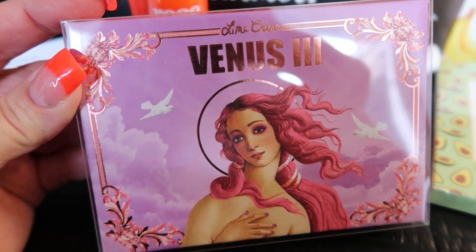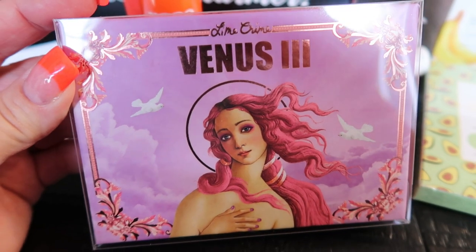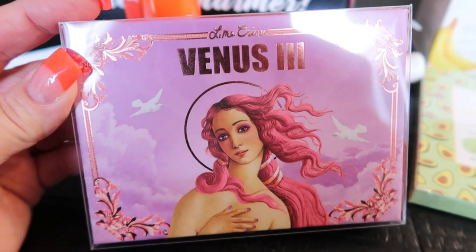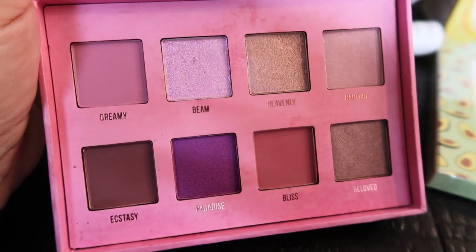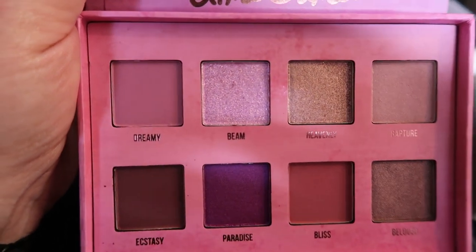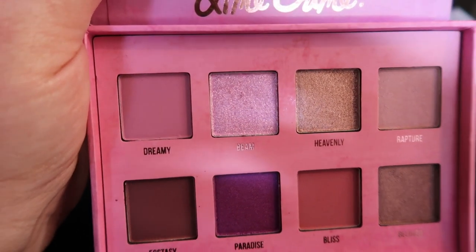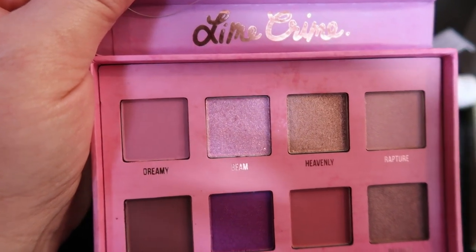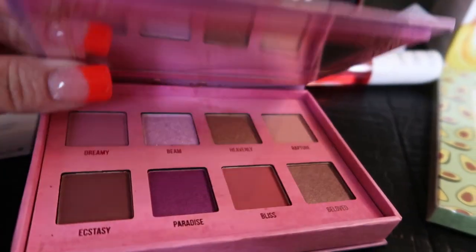And lastly, which is always my favorite thing ever in the box, is an eyeshadow palette. This is the Lime Crime Venus 3. And here are the colors. Looks like you get 8 colors, some mattes and some shimmers. Neutral, but also some fun colors in there. It says it's filled with rapturous lilac, rose gold mauve, and earthy brown shades. And this retails for $38.